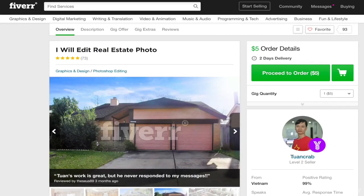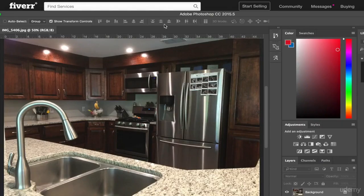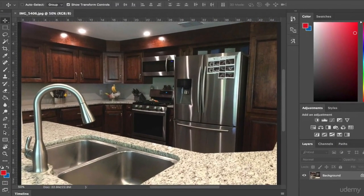Another option is some people like to use Photoshop, but this is a paid software, and I don't recommend getting it if you just want to edit your rental photos. There's a little bit of a steep learning curve with Photoshop, so I wouldn't necessarily recommend this. And if you're already familiar with Photoshop, you should be fine in this section.